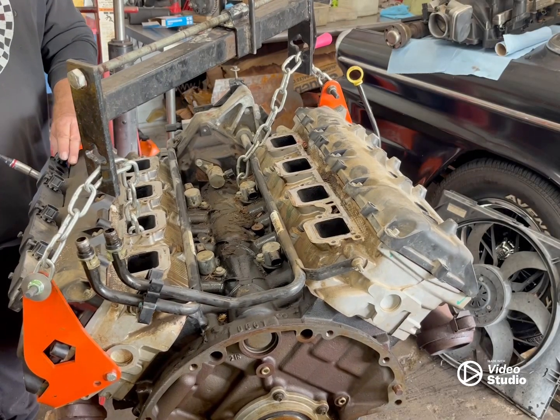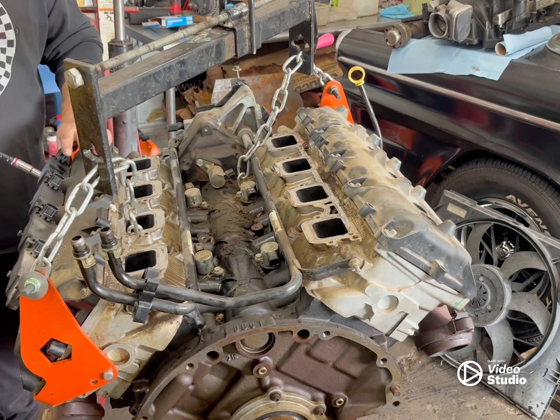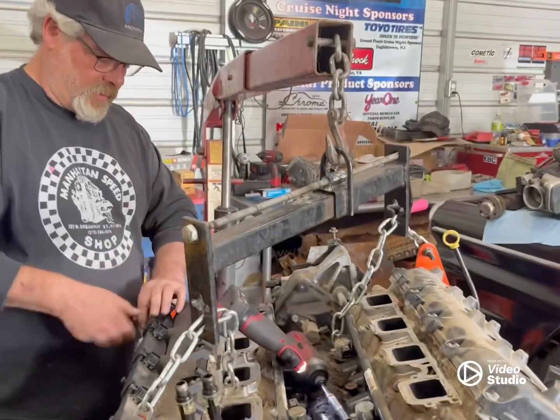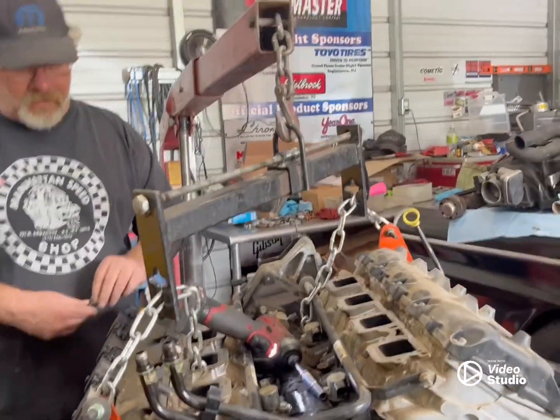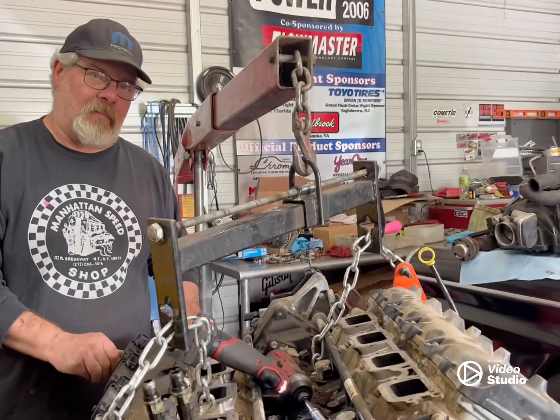All right, so right now we just got the flywheel off. I'm taking the coil packs off, and then we're going to get this thing up on an engine stand briefly. I kind of want to pull the heads off this and see how bad the damage is.